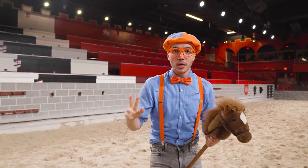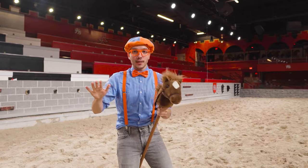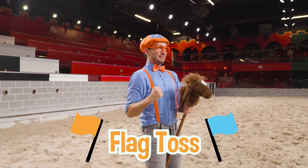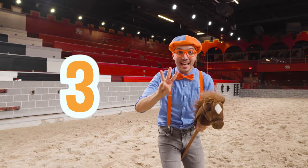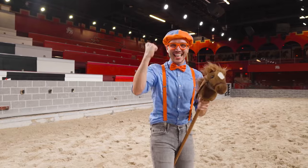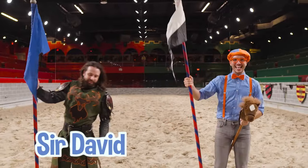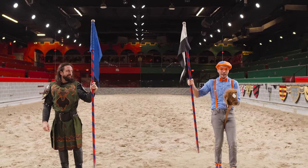Okay, so the second Knight's Challenge is even harder, needing agility and strength and really good horse riding skills. Yeah, it's called the flag toss. It's when me and another knight will toss a flag back and forth 3 times. And if you catch it all 3 times, then you complete the challenge. Okay, here we go. I'm gonna need a little bit of help. So my friend, Sir David, is gonna help me out. Okay. Ready, Sir David? Ready. Okay, here we go.